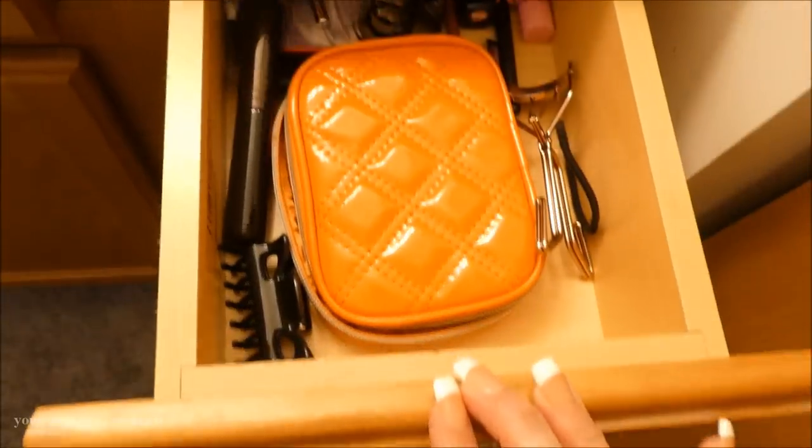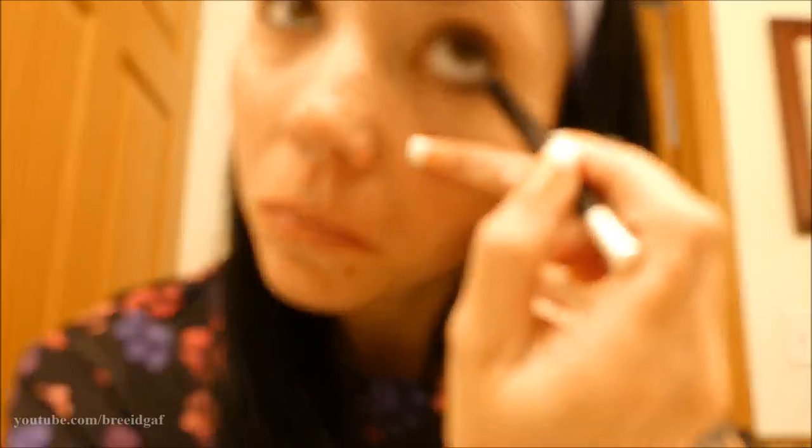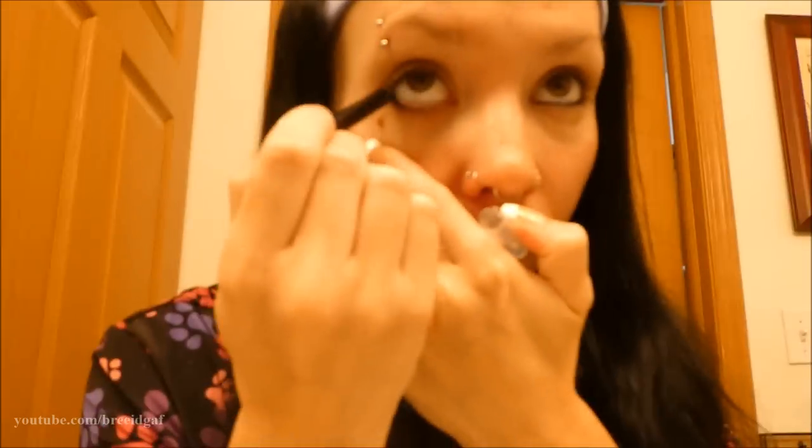So for my makeup, it is very, very simple. I use eyeliner, mascara, and sometimes my brows. Since my hair was up behind a headband, I did decide to fill in my eyebrows today because I look a little bit goofy if I don't fill them in. So whenever my face is exposed, I fill in my eyebrows. But if I have a day where my bangs are down, I don't fill in my eyebrows.